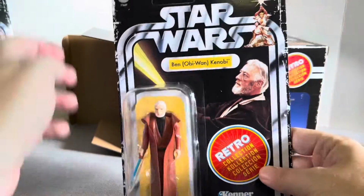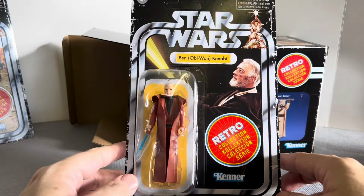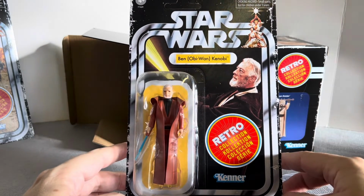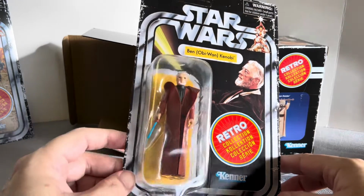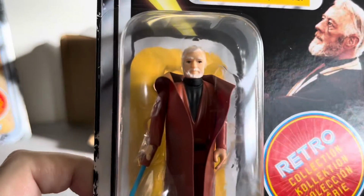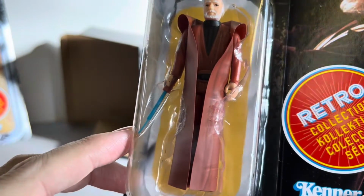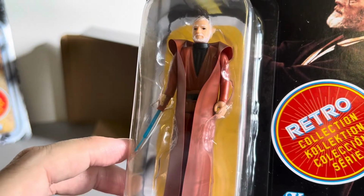Oh, here we have Ben Obi-Wan Kenobi, which bizarrely always used to puzzle me as a kid. Why he had a yellow lightsaber on the packaging, because obviously he never did come with a yellow lightsaber. So, yeah, let's have a look at him. Yeah, he's looking fairly accurate to how he was. Obviously, he's got the telescopic lightsaber, which the initial figures had.